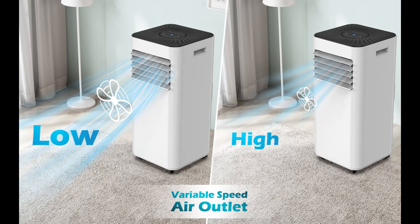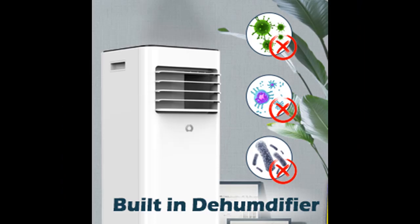360 degrees pulley. The 4 caster wheels increase the mobility of this air conditioner so you can easily move it from room to your ideal location anytime.